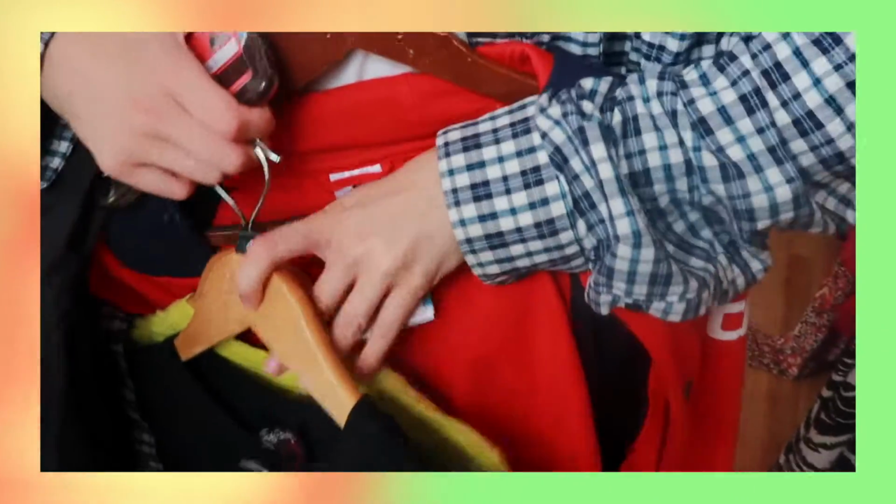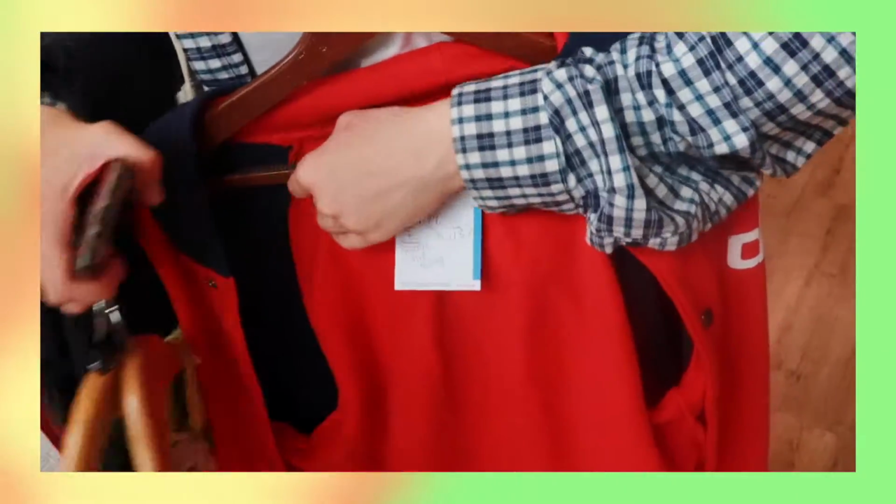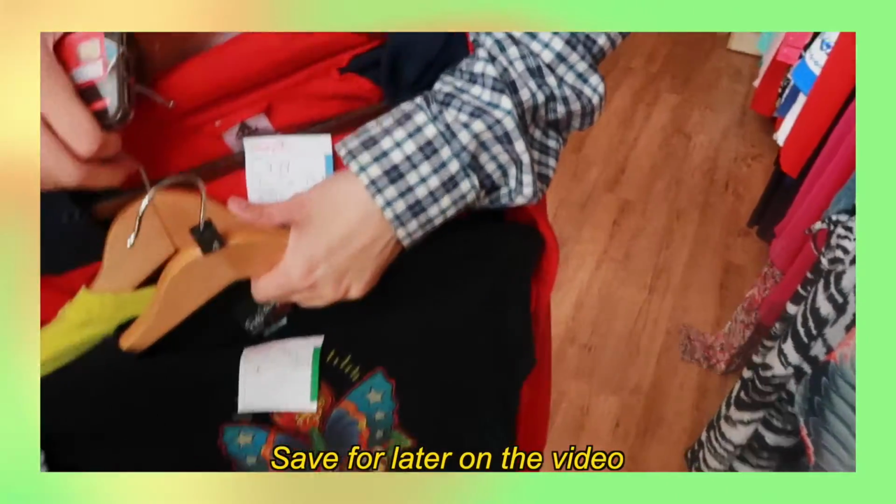It's literally some NBA merch, like it's £30, that's the cheapest thing. This, and then how much is it? £10. And there's some missing buttons, but that just makes it cute. Wait, is this one?